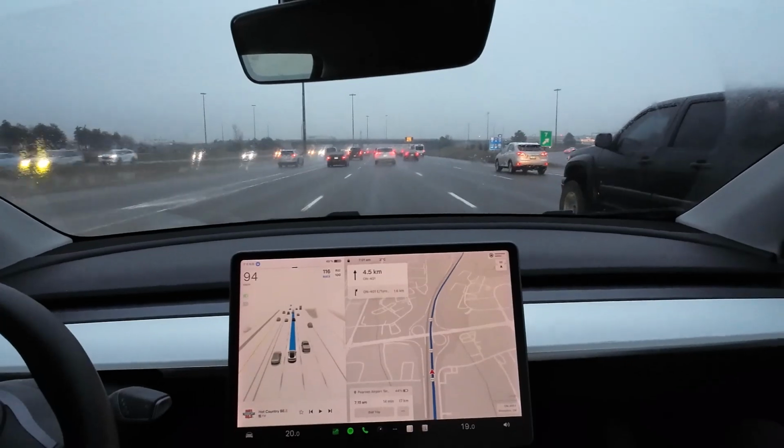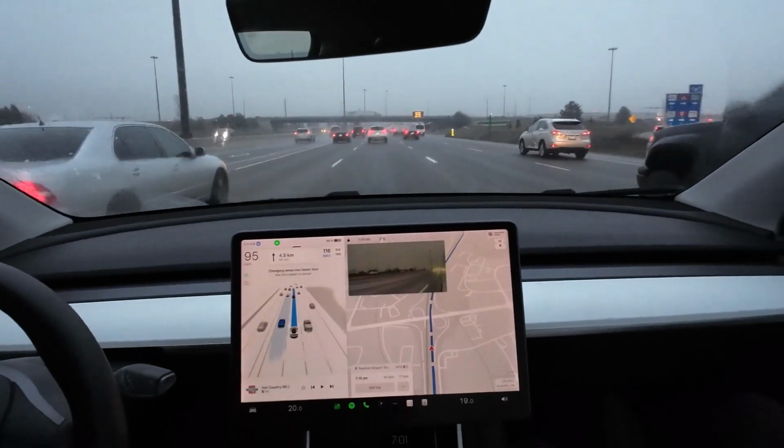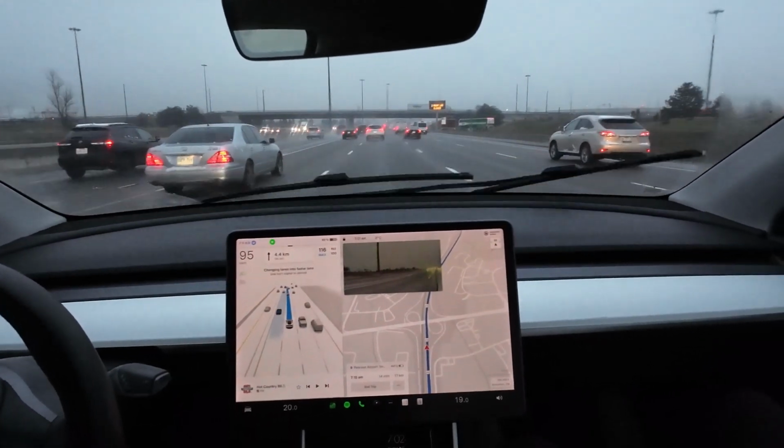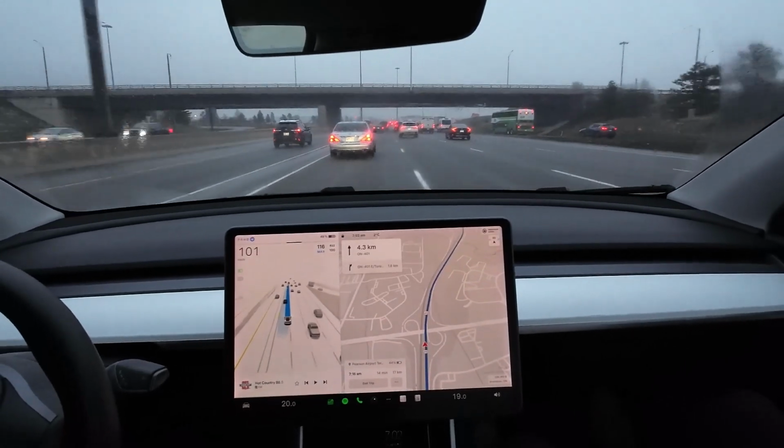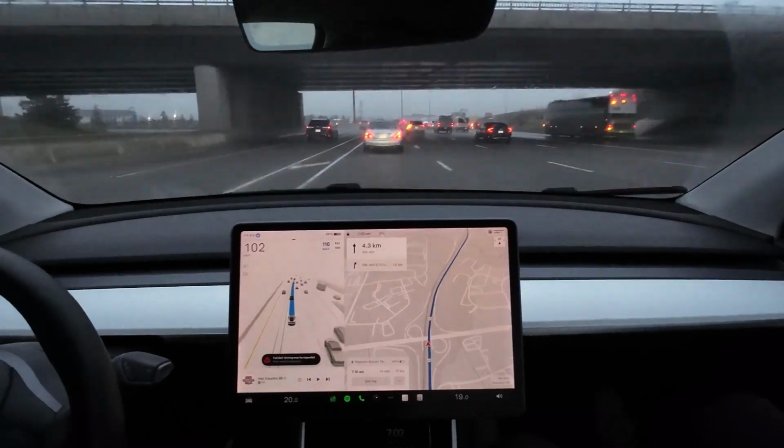Thought I should mention lane changes. It does them on its own. It's very smooth. It simply signals. I like how it identifies the lane it's going to go into, and once it's entered the lane, it turns off its signal. It did a bunch of these during the drive, but I just wanted to show you one.